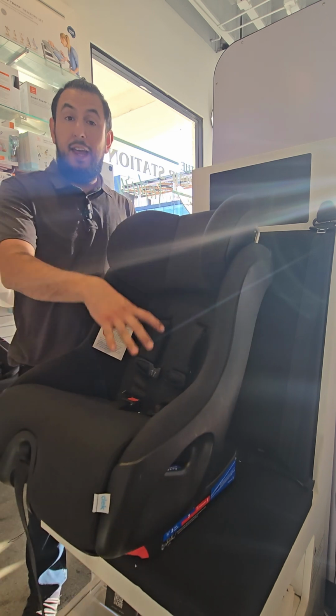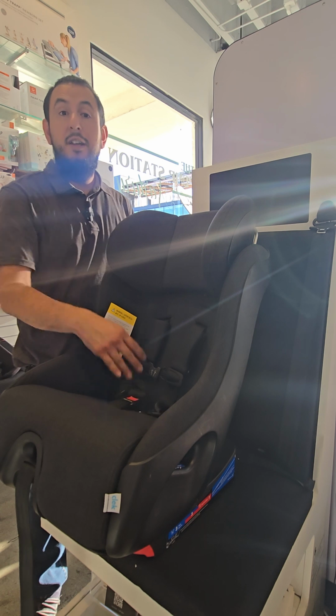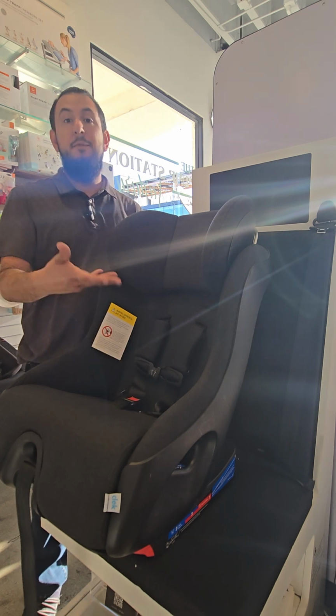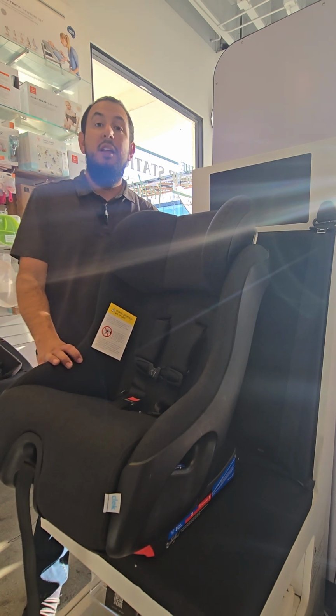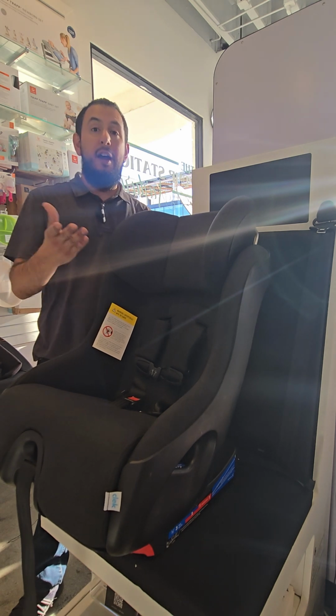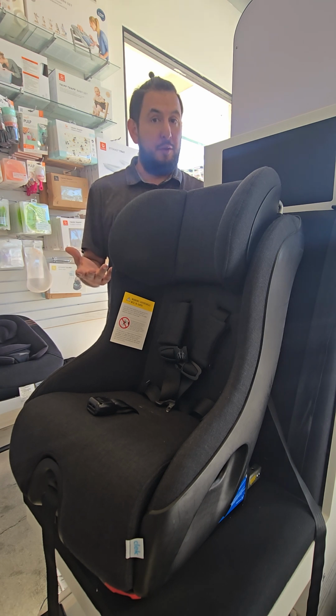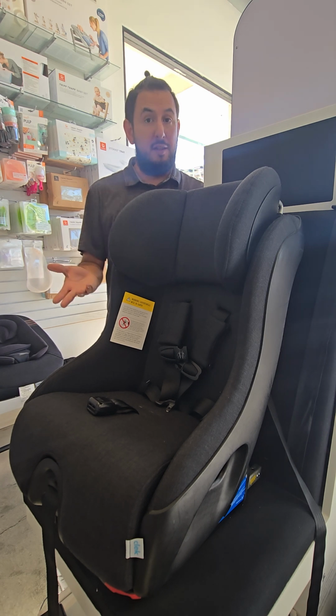If you're looking to protect the actual car seat from accidents, there's also the P thingy that can go on the chair. So if the little one does have any accidents, it's going to protect your car seat. Clek also makes a cleaning kit that works with their car seats, so you have the option to do that as well. In addition to all the extra safety features, you also get convenience features.